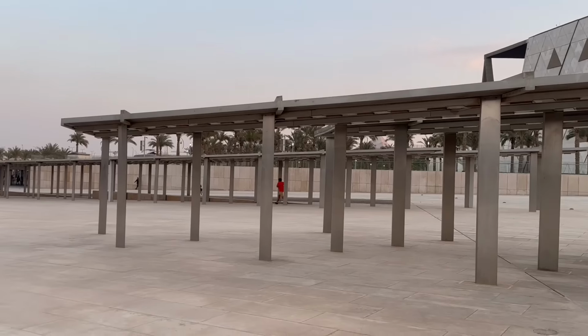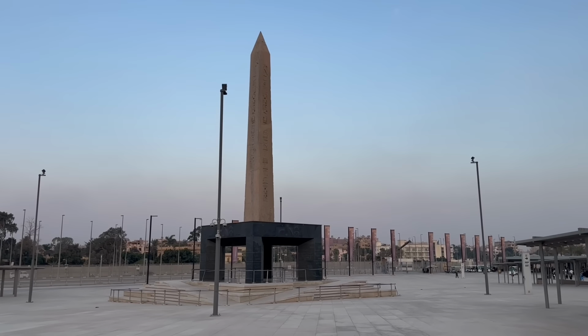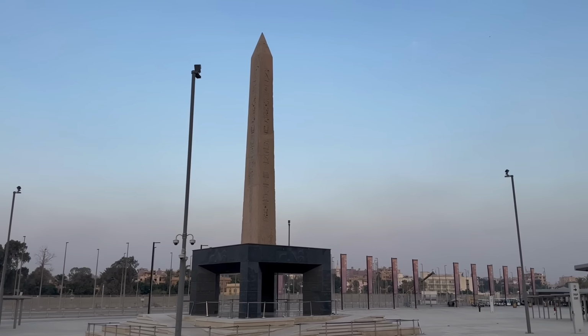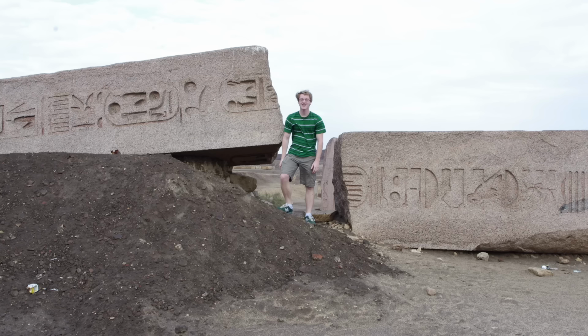And then the last thing that you'll notice in this open courtyard is the hanging obelisk. So that's the obelisk you see right here. They say it's hanging because they have it up on a raised platform. And what's really fun fact, this obelisk was taken here from Tanis, and this is me back in 2012 when I first came to Egypt, standing in between what then was the broken obelisk in Tanis.